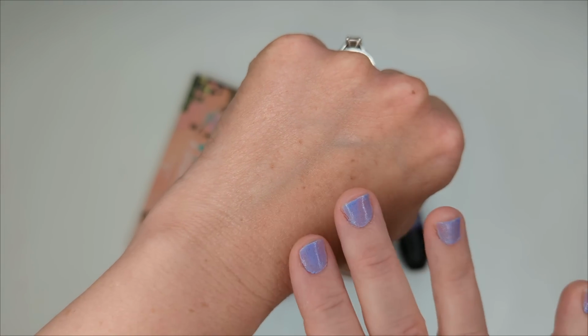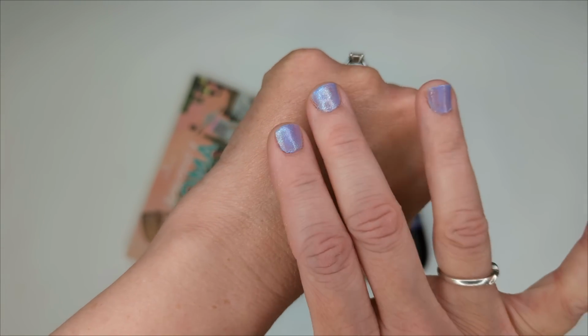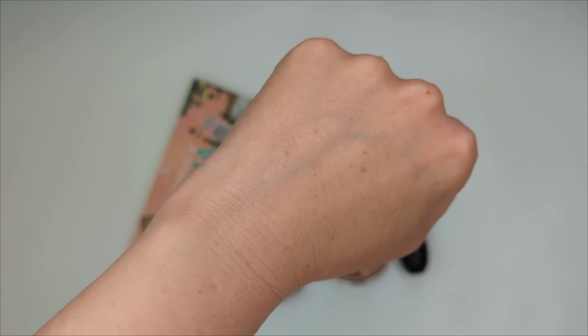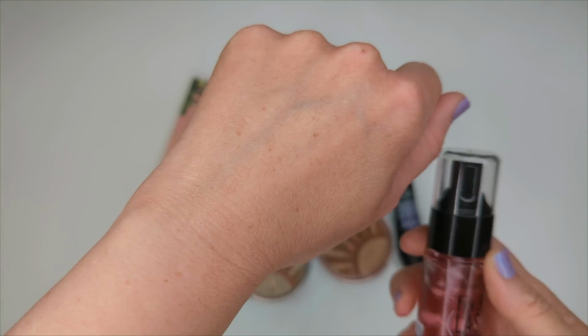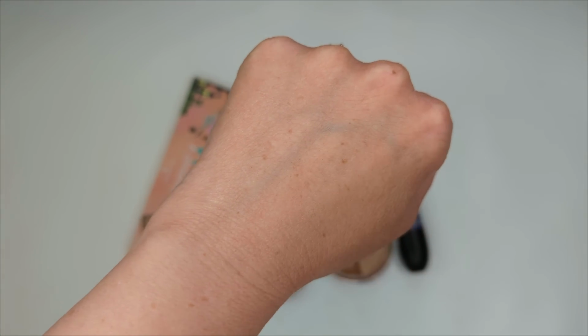Okay, so I just let like 10 seconds go by. Yes, now it does have that same sticky feel that the other ones have. It also doesn't seem to have much of a scent to it, if anything. So yeah, I think that's another really great option if you're looking for one of those sticky kind of primers.